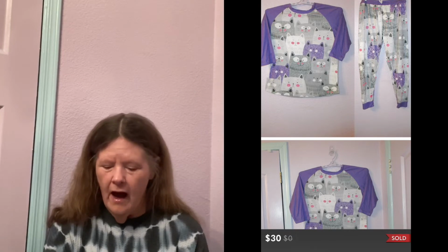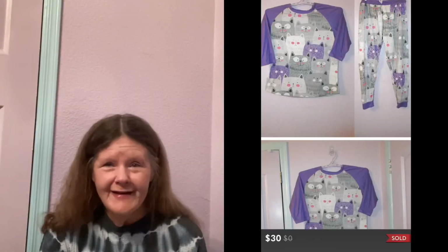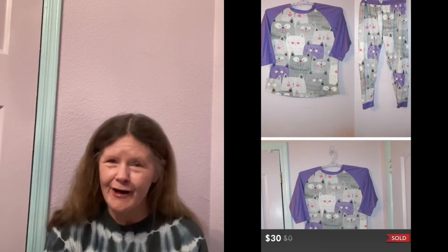and someone accepted. Next thing to sell was also on Poshmark, and it was this unbranded 2-piece cat pajama set. So it was the top and the jogger pants in a size extra large. I picked this up just recently at a small thrift store, paid $6 for the set because I love cats. Didn't care if it was branded or not. So I had it listed for $30, and surprisingly, someone bought it outright on Poshmark for that amount.